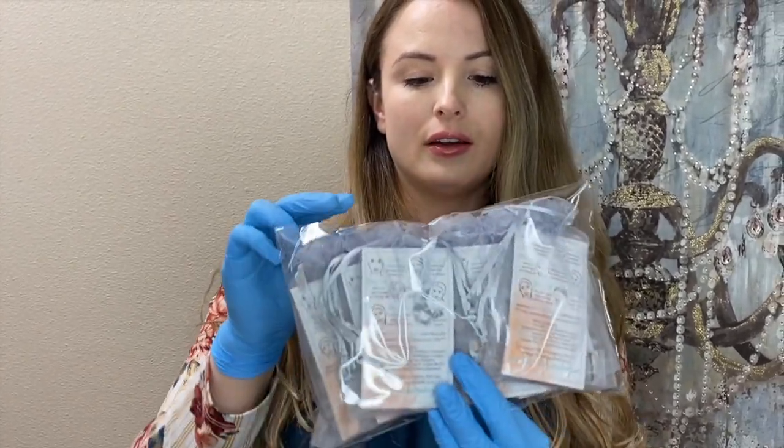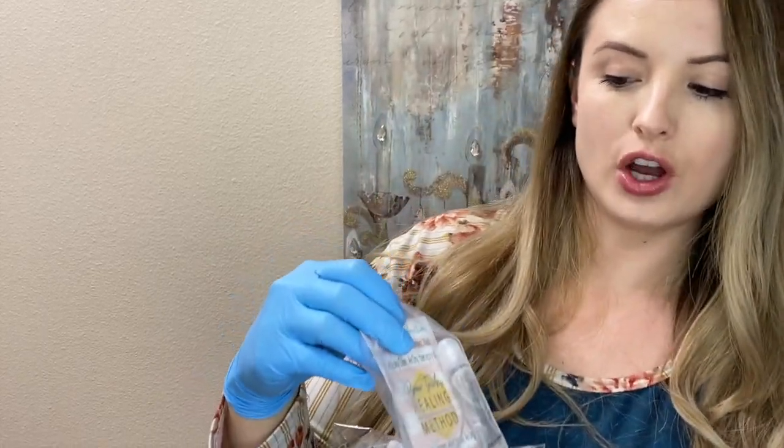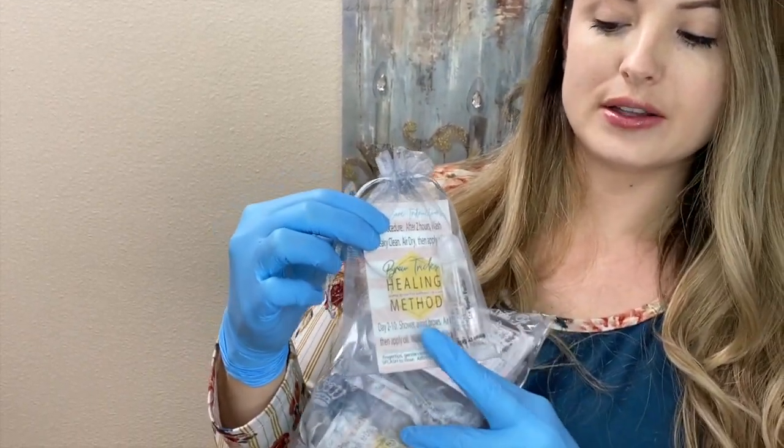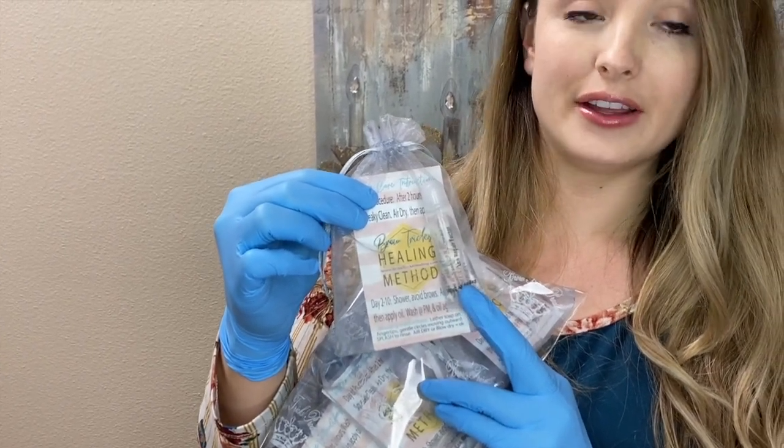These are sold two different ways. They're always in packs of 7. But one is actually just the card and the bag, and one is the card, the bag, and this brand of healing that I love.